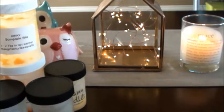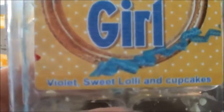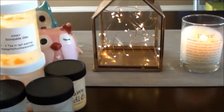Okay, I don't know what all I've collected for a while. So this was sent to me by my friend Kayla. I'm not going in any sort of order either. I think there were two cubes that she sent to me in here, violet, sweet lolly, and cupcake. So thank you, Kayla. This is very sweet. I actually really enjoyed this scent. Yeah, it reminds me a lot of the other scents that I get with violet and sweet things mixed.